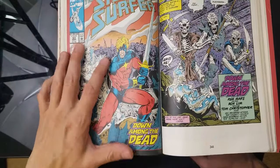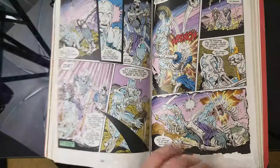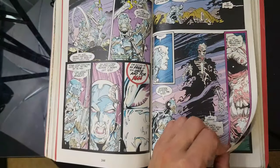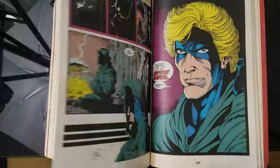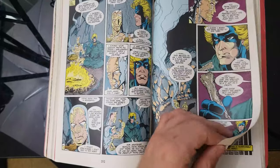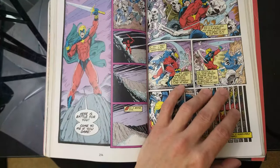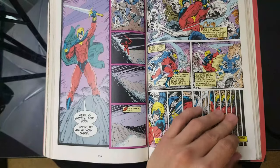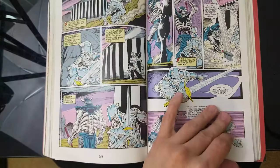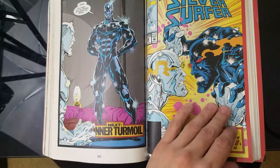Captain Marvel, he's been dead for a while, but he's returned inside of Silver Surfer's mind. So this is a weird issue. Silver Surfer has to deal with his internal self and accept all the deeds he's done, which I thought he did earlier in some other books, but I guess he has to deal with his internal demons once again. I guess he never truly accepted them.